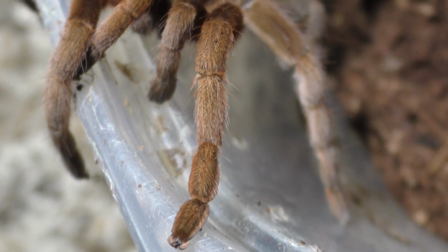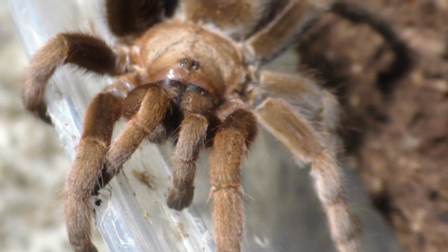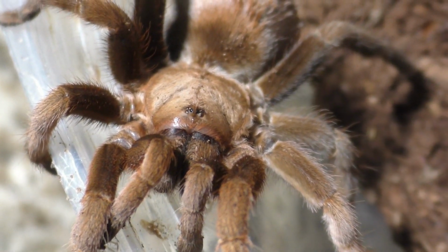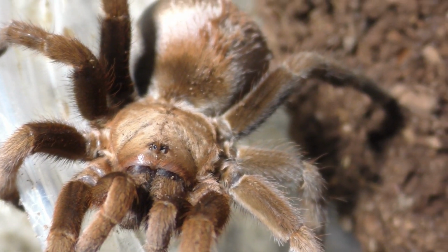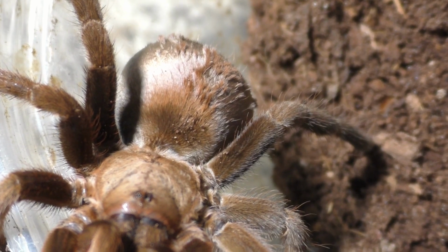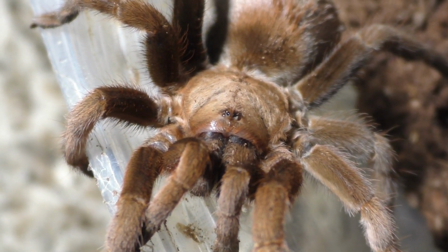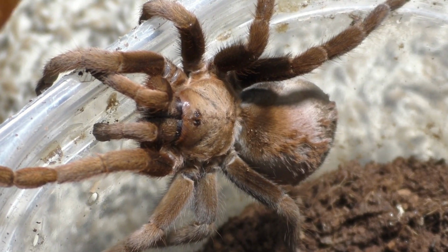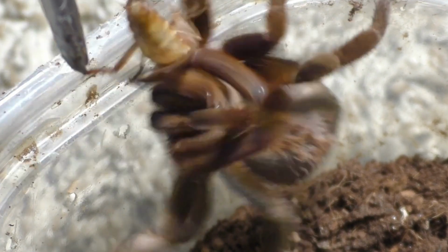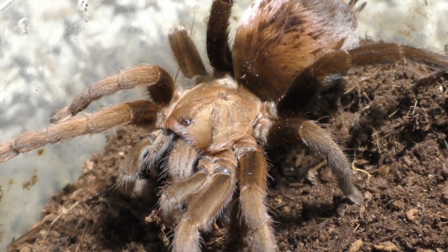So a lot of you may be wondering, how did I get my hands on these here in the United States if they're so hard to get? Well, long story short, a very long time ago, there was a vendor that actually imported from Europe, and they imported some Crassicrus species Guerrero, and I got 2 of these slings for free. The 2 slings you're seeing now are juveniles, or they're approaching subadult size in this video. And yeah, both of those slings were female, so I have 0 males. And that is how I got these.